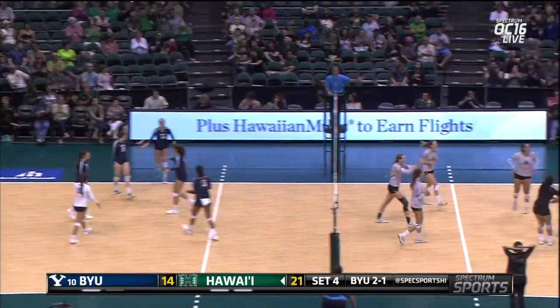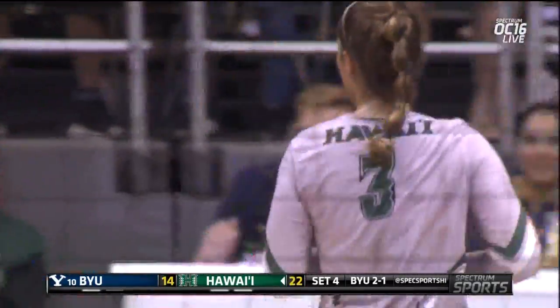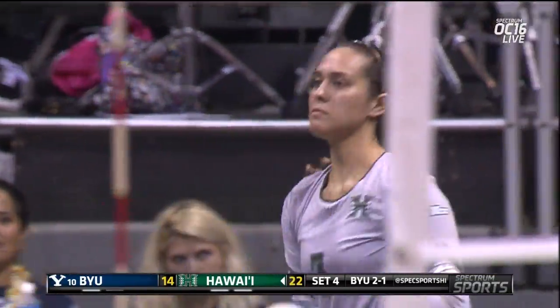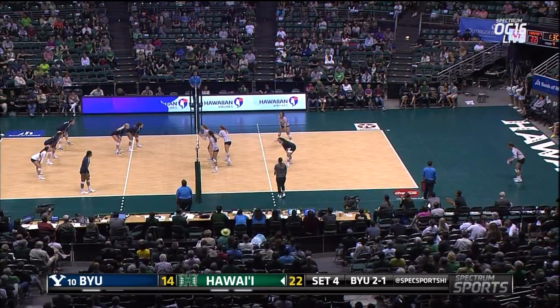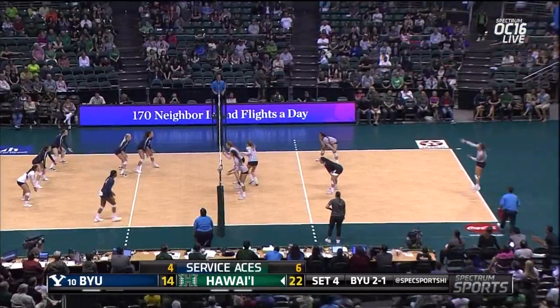And it's an ace by McKenna Granato. She gets in on the service scoring party. Out of the timeout, serving up an ace. Normally out of the timeout, you just get it in, making sure you keep the momentum. That one, she had a lot of juice on that. 22 serving 14.